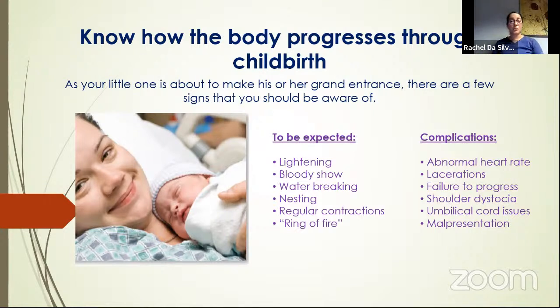Next is a bloody show, which is also something you might see with a mucus plug. So if you're wondering what the mucus plug is, where the cervix is, and the cervix ends up dilating, there's a little mucus plug that's in there. Now, as the cervix dilates, what ends up happening is that mucus plug starts to be released. So when you lose your mucus plug, especially when you are contracting, that is a pretty good sign that your contractions are causing cervical dilation, just because obviously the mucus plug was released.